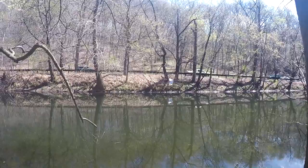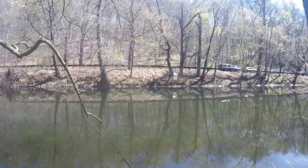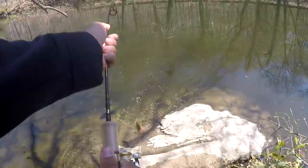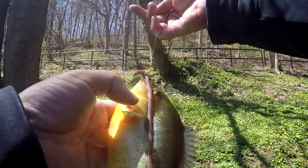A big redbreast. Holy moly. It chewed on the nightcrawler like it was nothing. Then spit it out. Fish on. Think you can fool extreme filly fishing? Now this is a trophy redbreast right here. Trophy redbreast from the Wissahickon Creek. You guys see this? As big as my hand, huh?